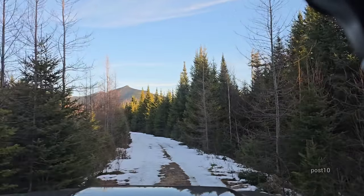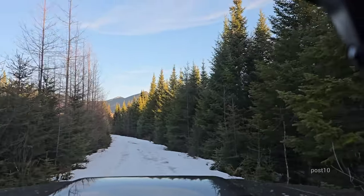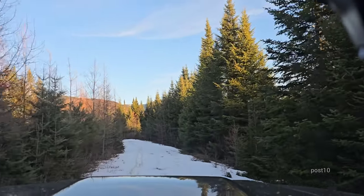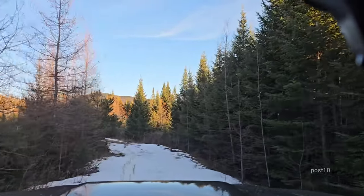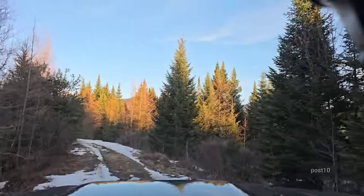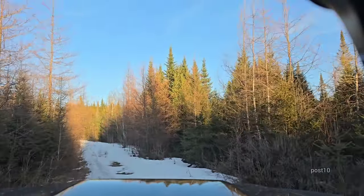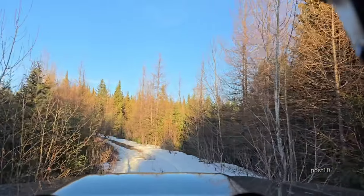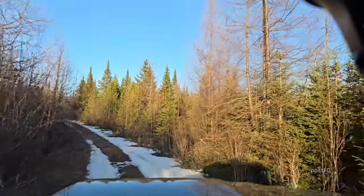Back into some snow. Gotta keep it nice and slow. It's pretty bumpy today. Sliding a little bit. Right here is another teeny little stream. Lots of nice tamarack trees that are already starting to grow a couple of buds. A little slippery going up this hill.